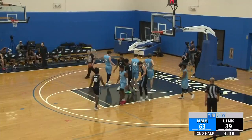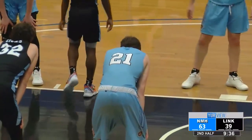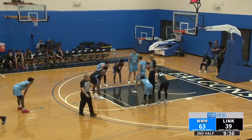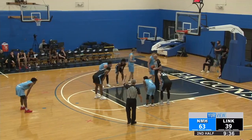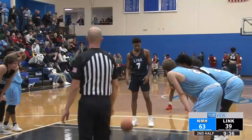You know, where Linkia has struggled the last couple possessions is with the shot selection. Just taking some really tough looks. And it's not the way to get back in the game. You can't swing for the fences here. You got to get base hits and gradually chip away.